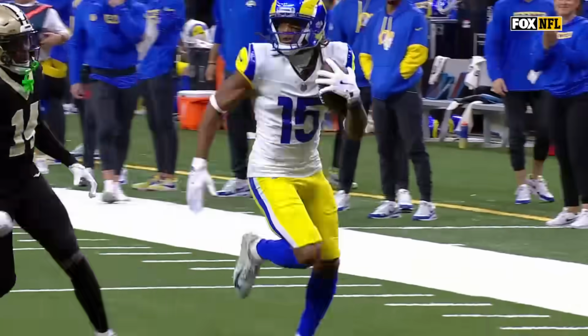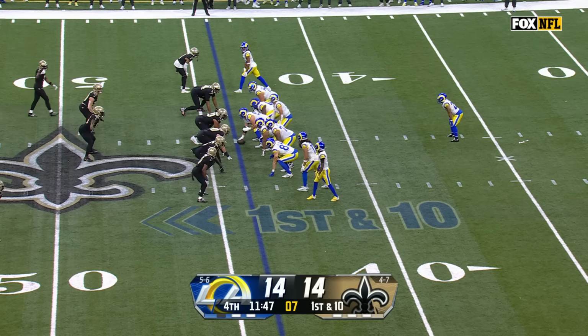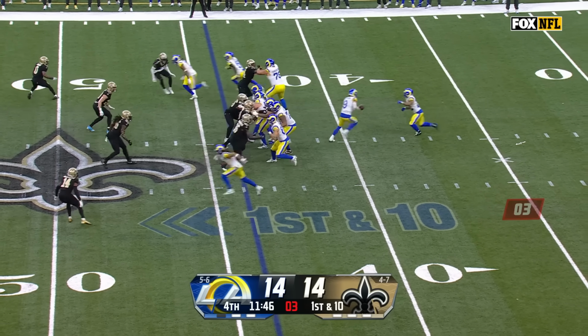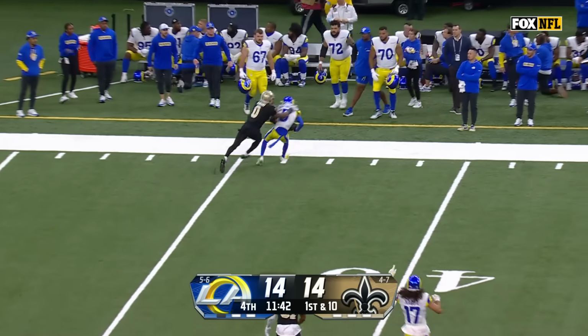When I asked Matthew Stafford, Sean McVay about him, what is his best skill set? Doing it just like that. Just go until they stop me. Love it. Excellent field position for Stafford and the Rams.